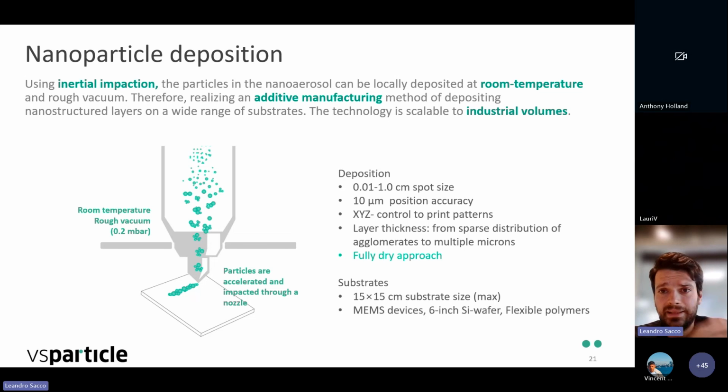And then, since this process takes place at room temperature, you don't have to worry about the thermal budget of your substrate. So you can do depositions on flexible polymers. And regarding the size, up to a 6-inch silicon wafer can be loaded. So these are very interesting properties, and also a specification that matches the requirements of gas sensing technology.